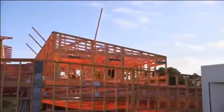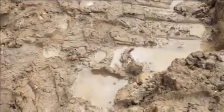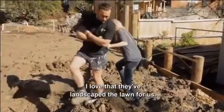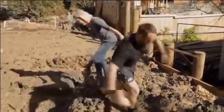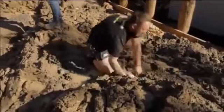It just seemed to tower above everything. It just looks massive. It may have the best views, but the backyard is the lowest point on the block, leaving one little sticking point until the drainage goes in. I love the landscaping wall for us. All right. Oh, yeah, I'm struggling a little bit.